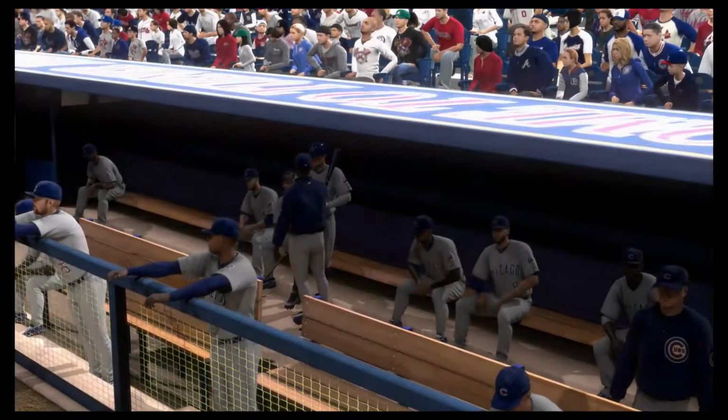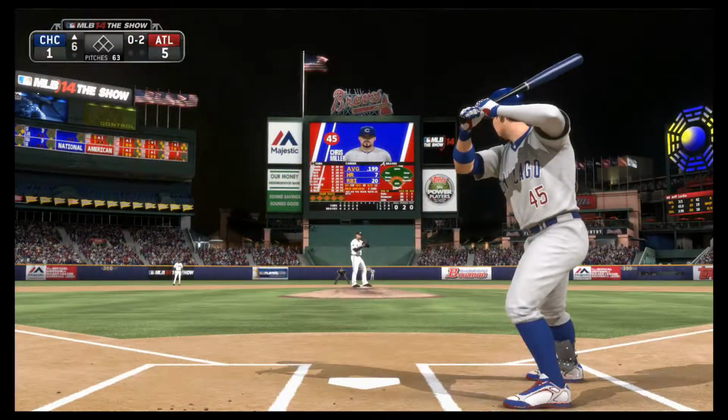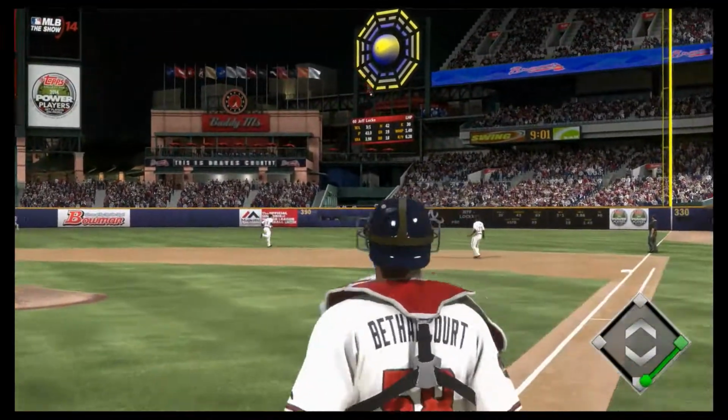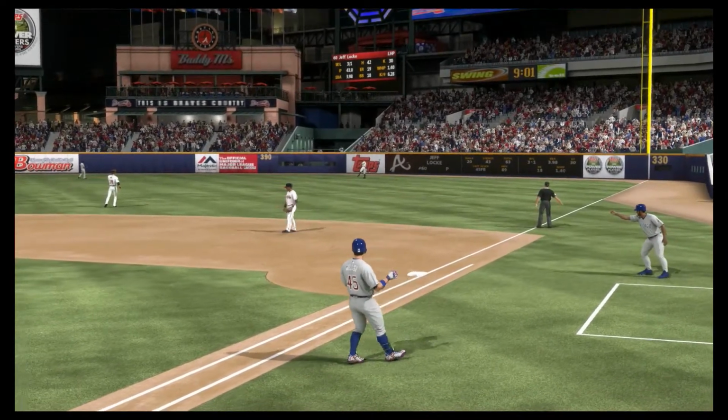And we're going to have a pinch hitter to start things out here in the top half of the inning. Comes another 0-2. Swing and a ball hard hit toward deep right. And the pinch hitter is retired here, 1 away.